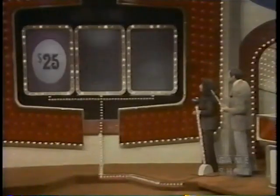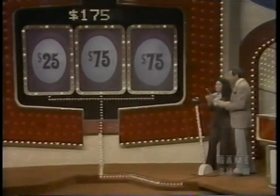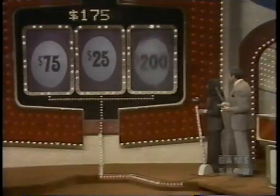First spin, you get 25, 75, 75. $175 if you stop now. What are you gonna do? I'm gonna go. I have to go. She's going. Boy, she's fearless. She gambles. She has 75, 25, 200. 475.